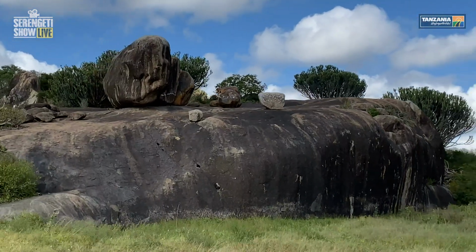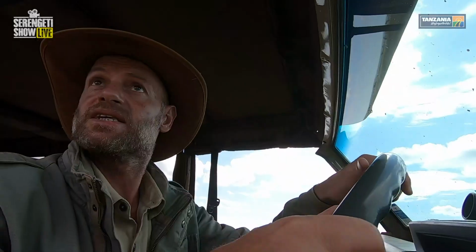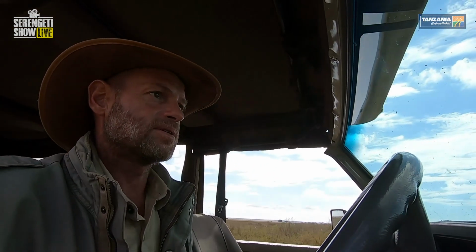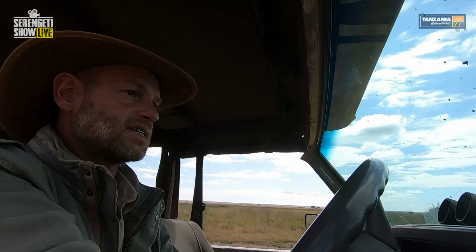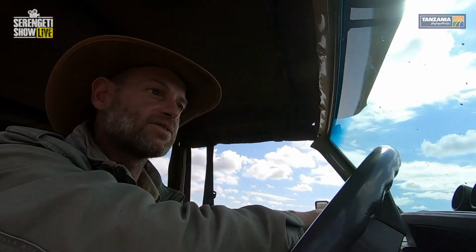Okay. Doesn't look like there are any lions lying there. Let's go have a look. We have to always pay respect to people that have utilized areas in the past. And let's go and see the view the Maasai had for quite a few years.